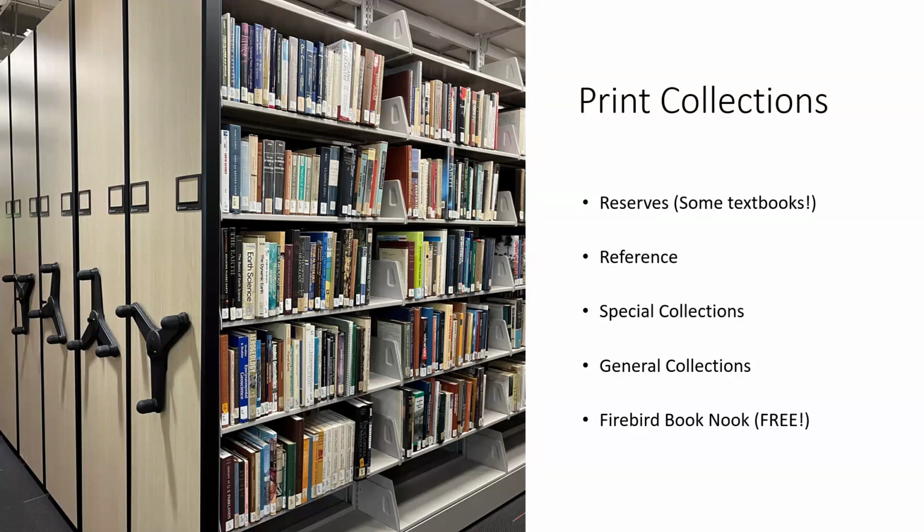If you are a graduate or a faculty member, I do believe it's for the whole semester. But if you have any questions about any of our collections, please do not hesitate to ask. And soon we will be bringing back our Firebird Book Nook.